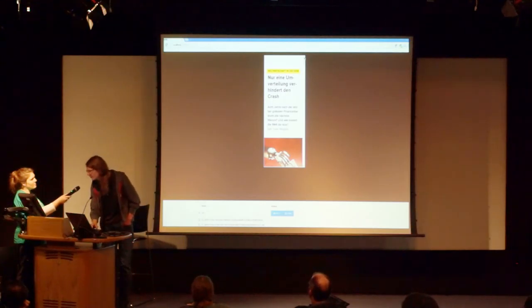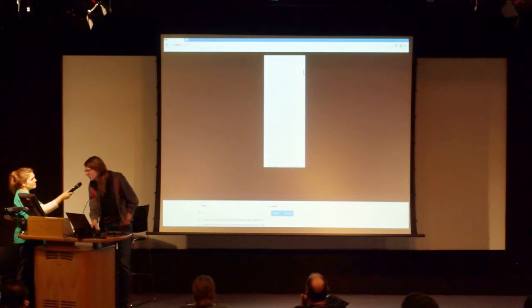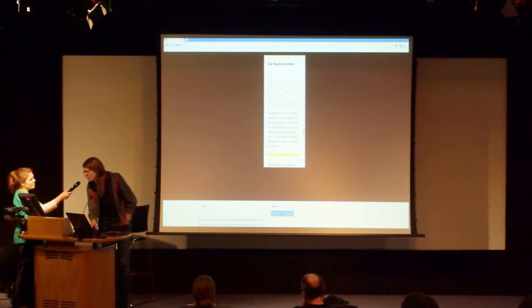So that's the live preview in the app. If I change something in the InDesign file and save, it will be automatically updated. Here I also have this graph, which is an Adobe Illustrator file, automatically cropped and rendered as an SVG so that I can display it in a web browser. Poppler and Cairo are really great for such things.